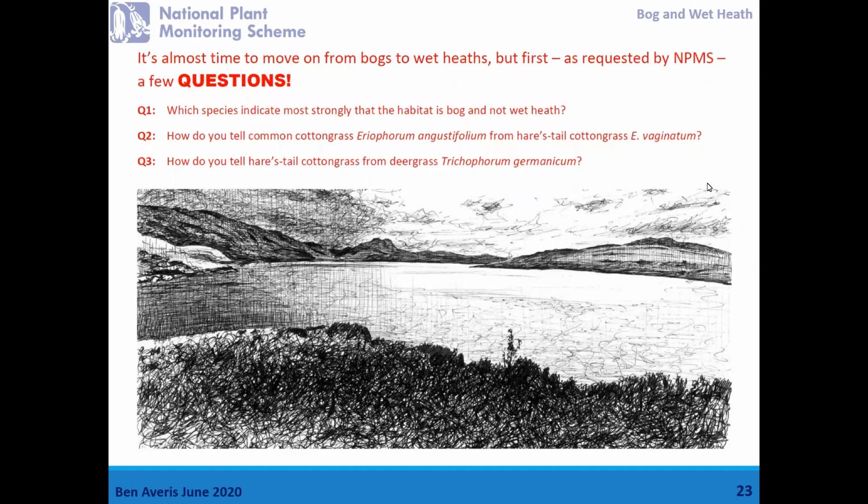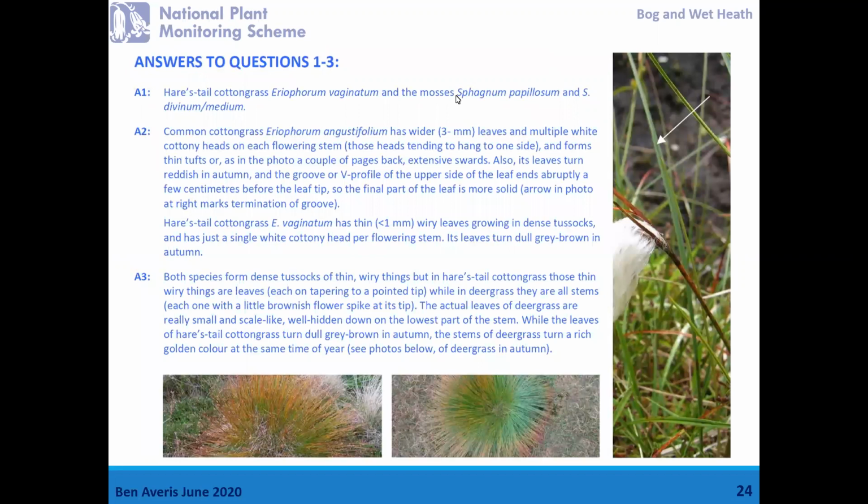So, how to tell the two cotton grasses apart, and how to tell the hare's tail one from the deer grass. We won't wait too long, because it's not critical for everybody to give an answer before we move on. But here are the answers. I'm just going to click off the polls box there to see the page.